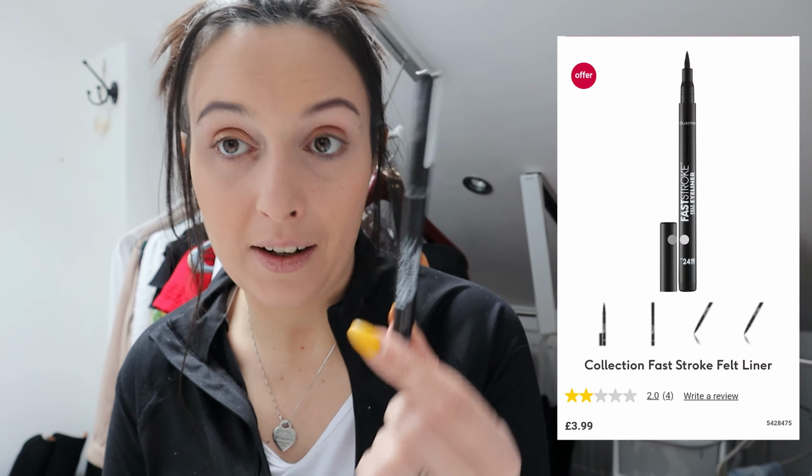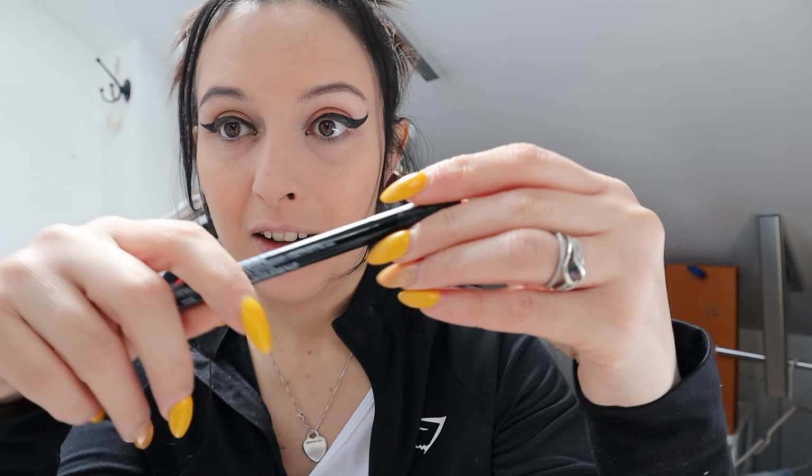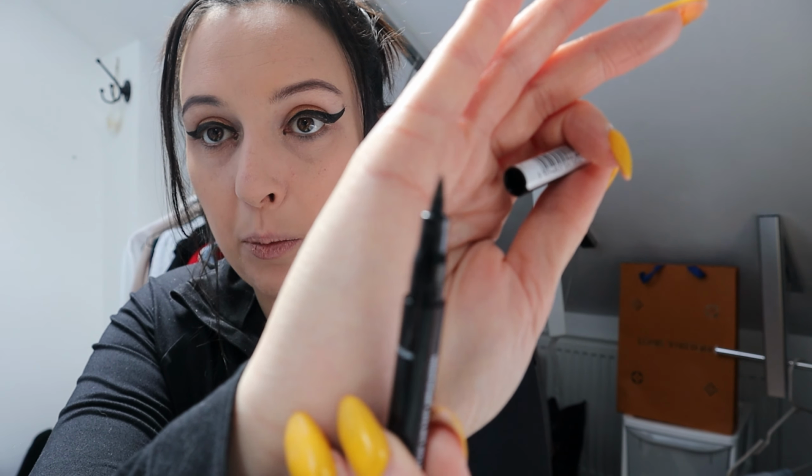On to eyeliner. Let's see how this £3.99 pen does. Cons about this pen is that it is quite stiff to begin with, and that can put some people off because obviously your eyes are such a sensitive area. But that's the only con. The colour is really good. It works really well on eyeshadow. I mean, there is a little bit of eyeshadow on here, but that's gonna happen.